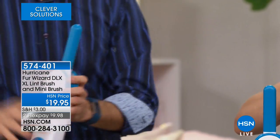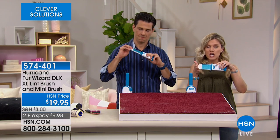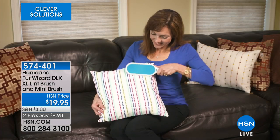Real quick, I just want to show you the mini one, just because I think this is so important that you are getting the second one. This is that deluxe version. You are getting the little small compact one, which self-cleans as well. So you just pull this out. I'm gonna use that right now.